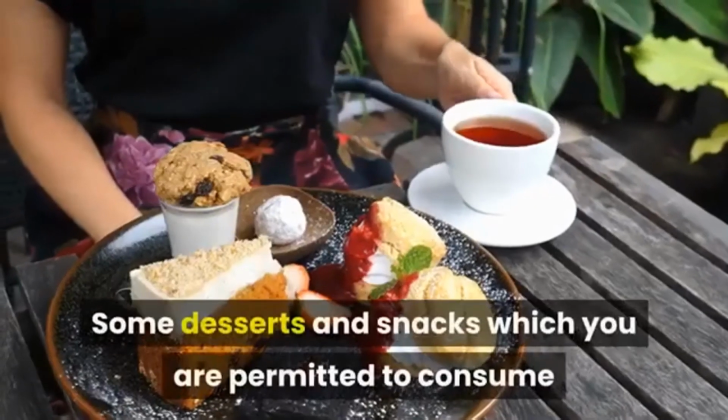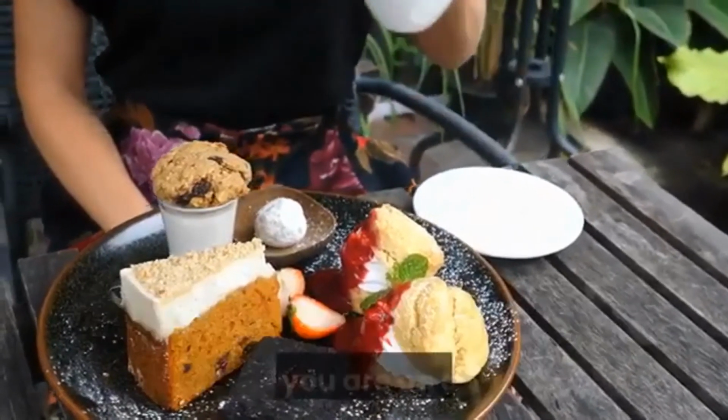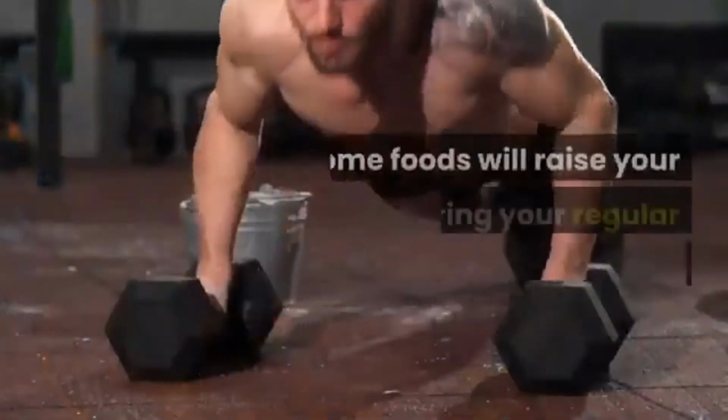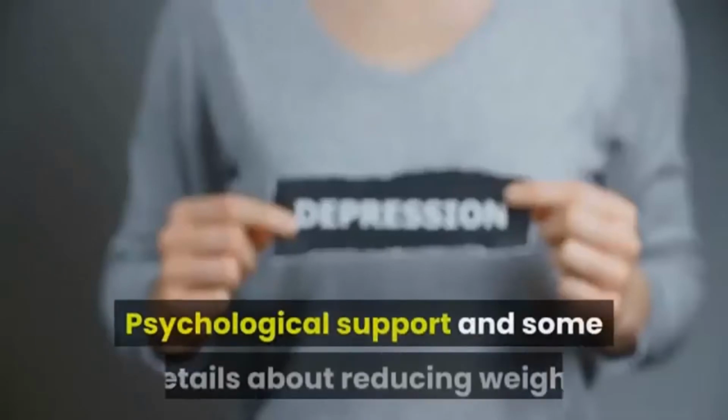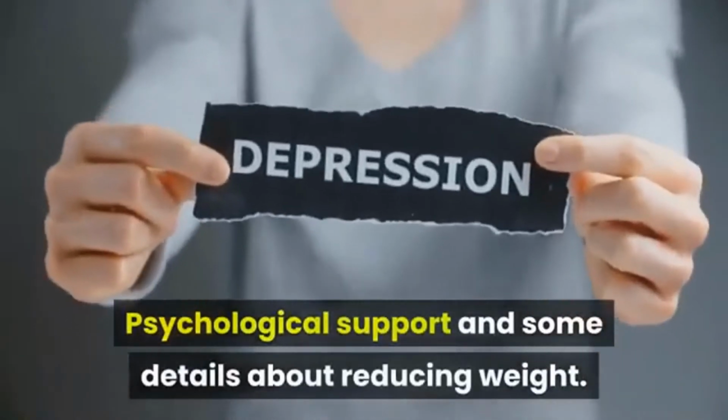Some desserts and snacks which you are permitted to consume while you are on a diet. Some foods will raise your stamina during your regular life routine. Psychological support and some details about reducing weight.